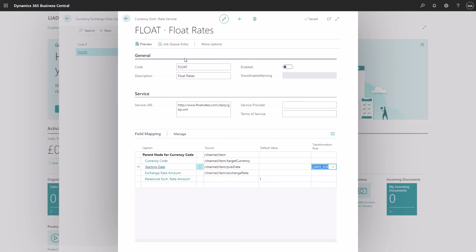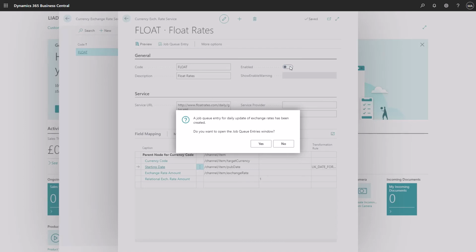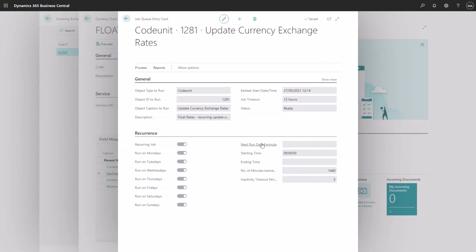The first thing to do is click on the Enable button. When you enable it, a job queue is created. It asks us if we want to open the job queue card. Click on Yes to open it. This will allow us to change how often it runs. The job queue card opens and we can change the settings for how often it will run.